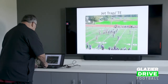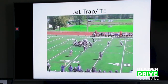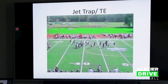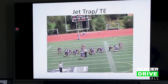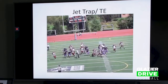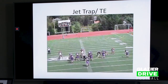Now the internal play off of that is jet trap. So here again, you're going to see my wingback almost make the block. He's right down there. He gets the block right there to spring the fullback for an extra 15 yards. So the jetback is making a fake. So that's our internal play.